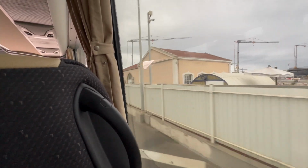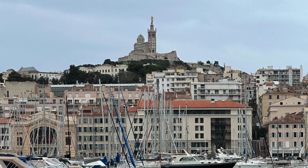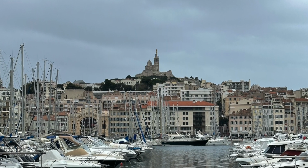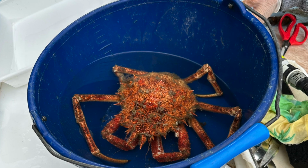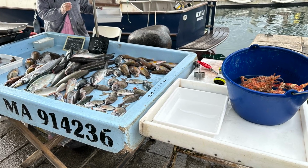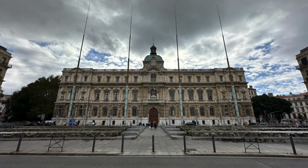When we got to the city of Marseille, we didn't really have a plan or any type of idea of what we wanted to do other than just walk around and check it out. So we walked around the marina area first, and we saw people selling fresh fish and crabs and other sea creatures that you could possibly cook or have for dinner. After that, we decided to walk further into town, and we had some real authentic French food at a place called Les McDonald's.